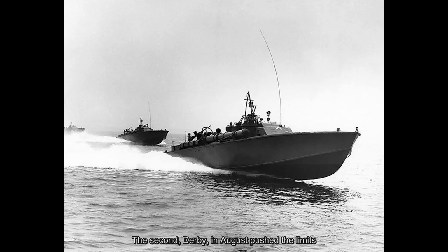The second Derby, in August, pushed the limits even further. With heavy cross swells of 6 to 8 feet and occasional waves up to 15 feet, in a confused sea off Block Island, the Elco boats performed well but were noted as rougher riding. Andrew Jackson Higgins, a flamboyant builder, even entered his own modified design, which was enthusiastically accepted as superior by some. The Plywood Derby starkly exposed the deficiencies, forcing a critical re-evaluation.